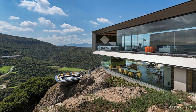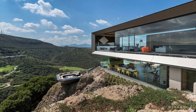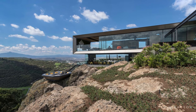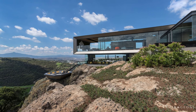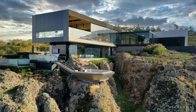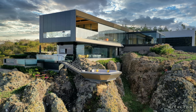The visual goal is the notion of suspension, giving the impression that the house is flying in the air. The project concept was to create a dominant and personality-rich house, as if it were suspended at the top of the great rock. Optically, the result achieved this idea of suspension. It truly seems like the house is floating above the mountain in the air.